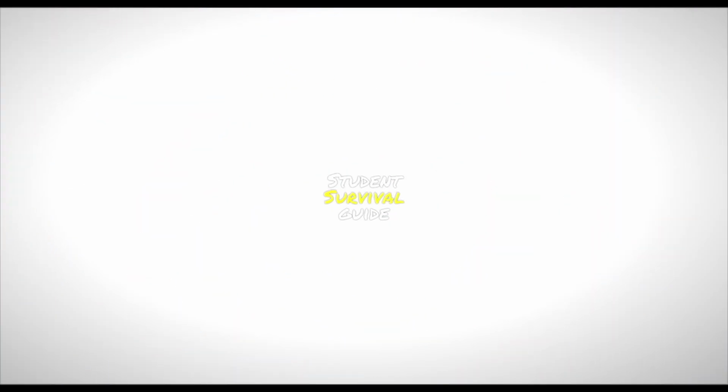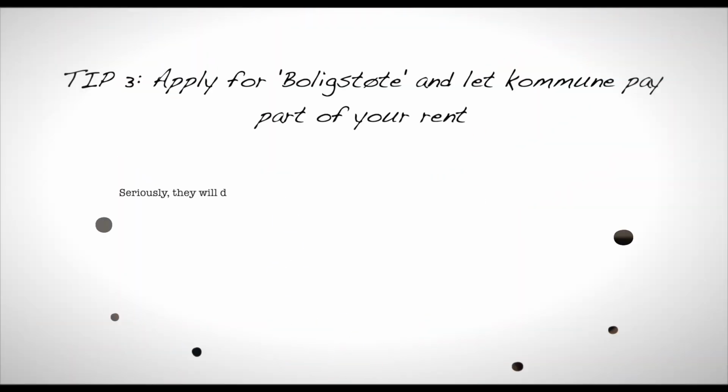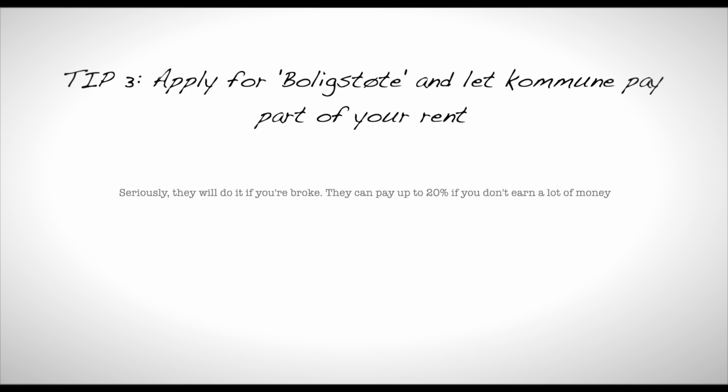So now that you have essentially doubled your fradrag, now that you have taken out a little bit of extra money to move into a new apartment, it is time to talk about our third tip, which is to apply for a deduction of your rent. You can seriously do this. It's called boligstøtte, and it's meant as a public housing support for people in need, which is us, of course, because we have to eat noodles every night, right?